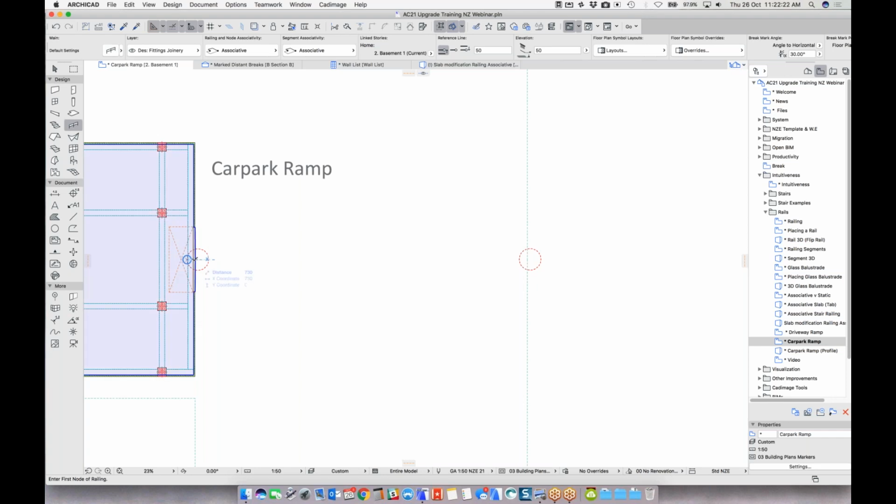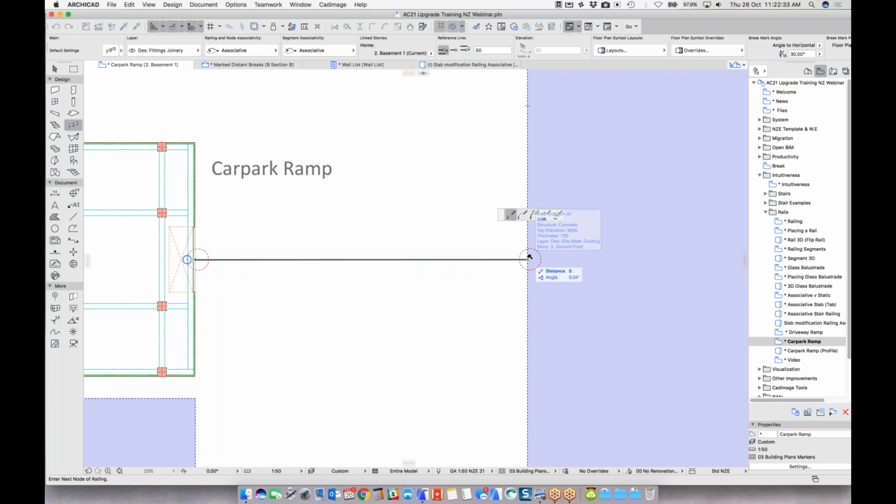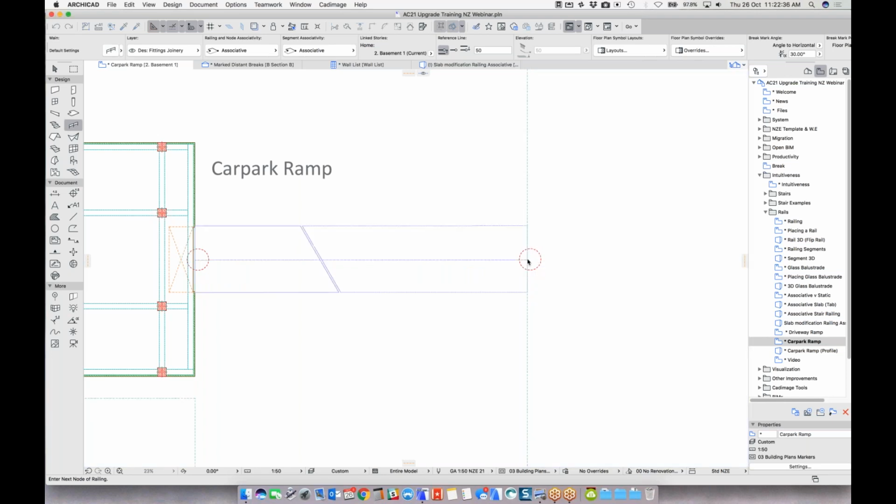So starting at this point here, we have a node here to associate it to in the middle of my doorway. I'm going to click and then have it associated to the slab above. Click, double click to finish.